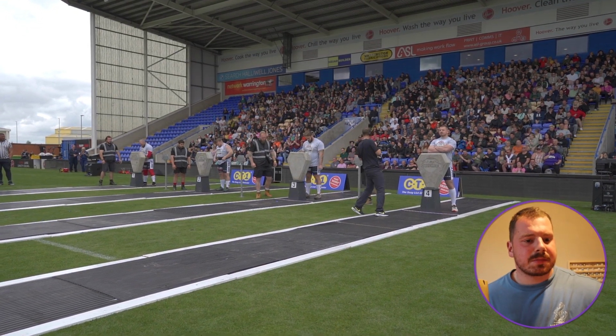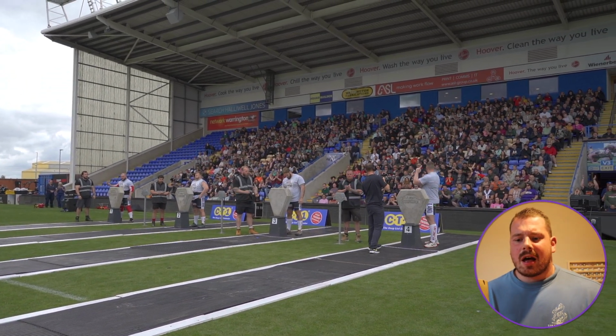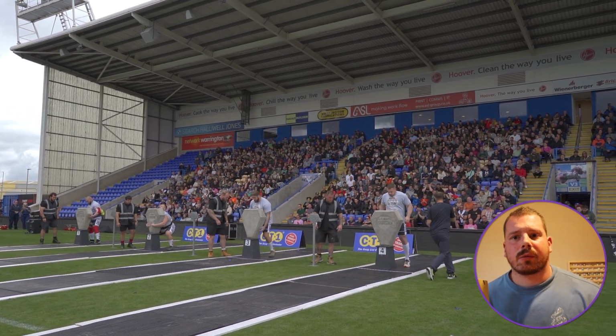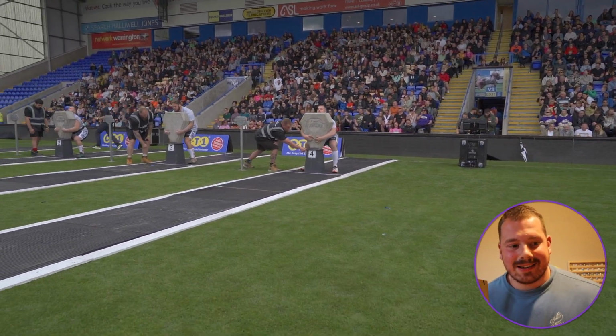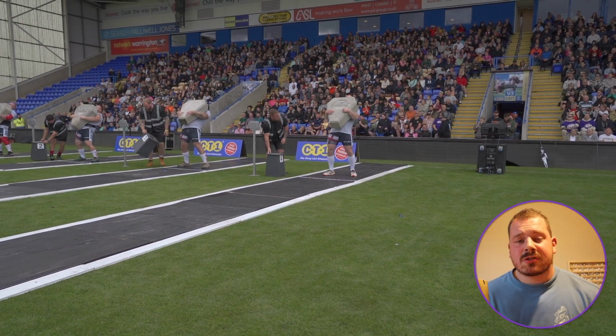First event was shield carry. It's actually becoming quite a good event for me, but I was really looking forward to the shield carry, to be honest. OSG had just been as well 2 weeks ago, and I won the shield carry there. If anything, this one was a bit easier. I know it's concrete, but it felt really good. And yeah, just felt really good.